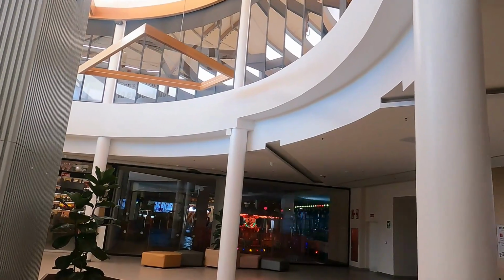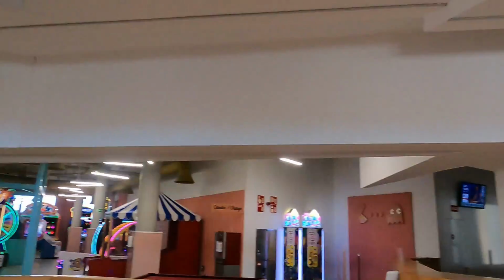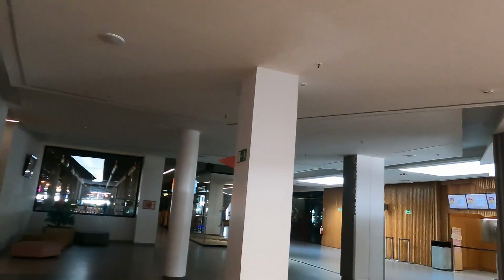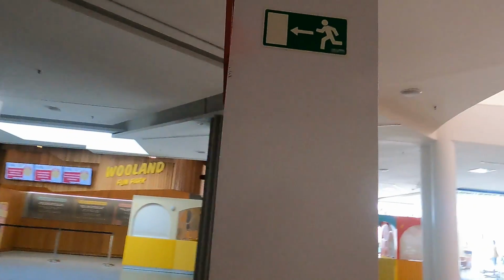Okay, so it's completely dead. We're just trying to find the entrance at the moment. As you can see, they've got a bowling alley next door and there's also a little sports bar and loads of little bars if you're coming for that. So it seems to be that Holiday World is this whole complex. You got arcades, you got a bowling alley over there, but the bit we're checking out today is just over here. It's called Woodland Fun Park.